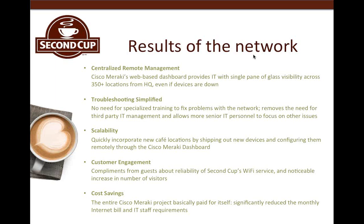The MX60 can handle a lot more, so just for our most demanding sites. Very cool. And then let's see, scalability we've definitely talked about, especially since you deployed all of these sites in 3 months. It's pretty amazing.